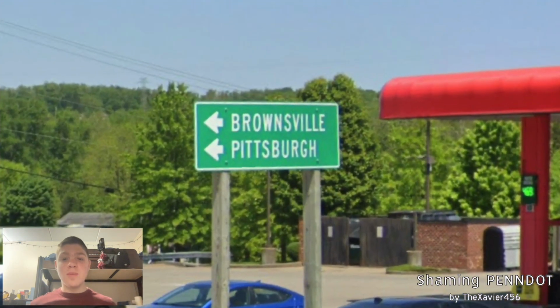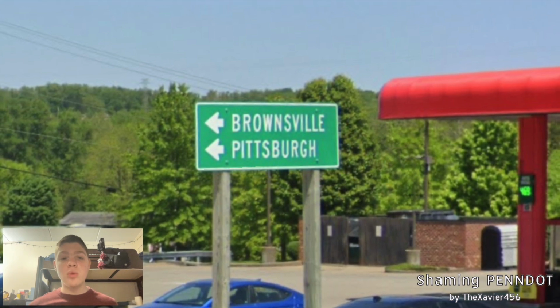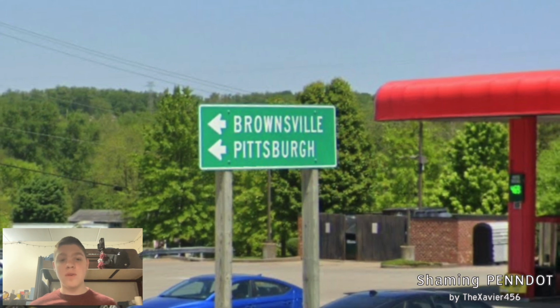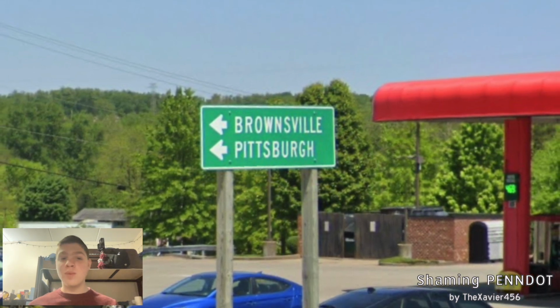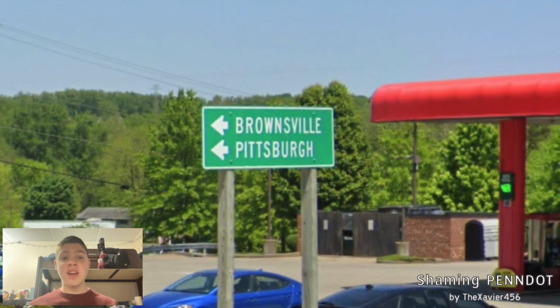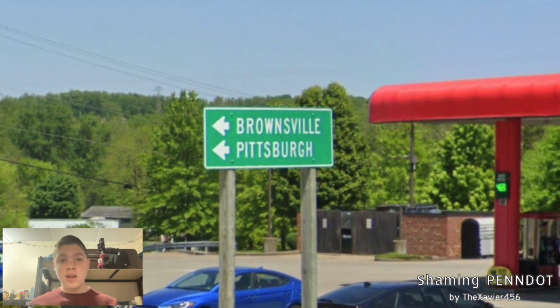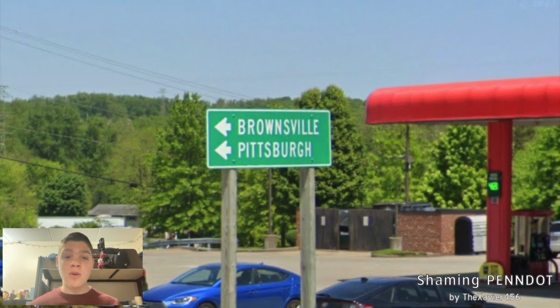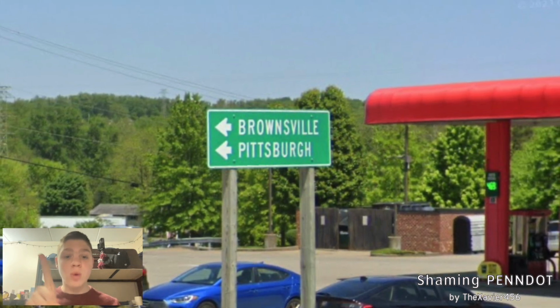But once we do see Pittsburgh, it is actually directing you left on this road to PA 43, along with Brownsville signed on there. That is not the way to go to Pittsburgh. It is slower and it costs money. So, take PA 51, keep Brownsville on there, but change the arrow on Pittsburgh to straight.